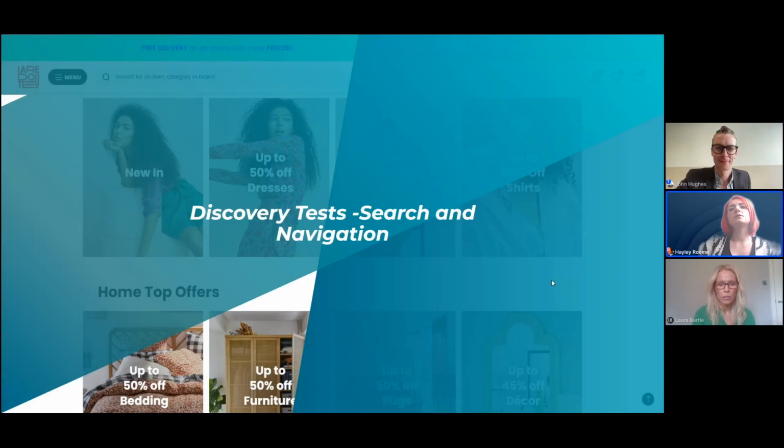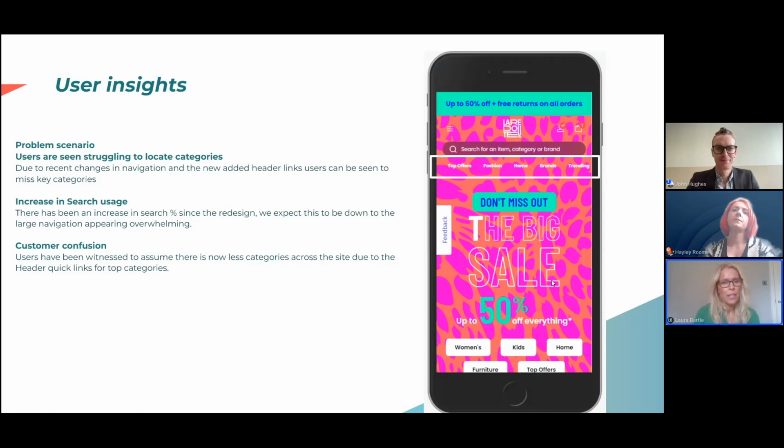So now we're just going to move on to some of the tests that we have done with Redoute. The first section is just around search and navigation. So I'll leave Laura to go into detail, but this is since the redesign and the friction that we've seen since the updated site. Yeah, fab. Thank you, Hayley.